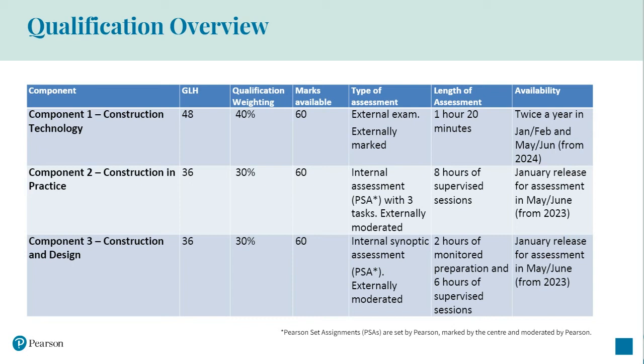Components 2 and 3 are each 36 guided learning hours and worth 30% of the qualification grade. They're assessed using the new Pearson set assignments, marked internally by you, the teacher and assessor, and moderated by us, Pearson. The PSAs are released in January of each year and assessed in May and June from 2023, so you'll have plenty of flexibility within your programme to prepare for, administer and mark the assessments. Each assessment in the qualification is marked out of 60 available marks.